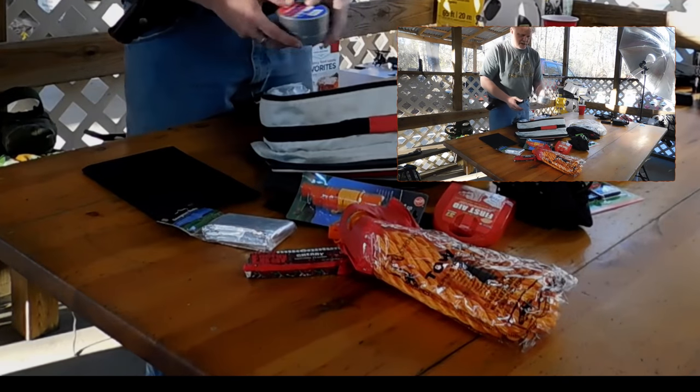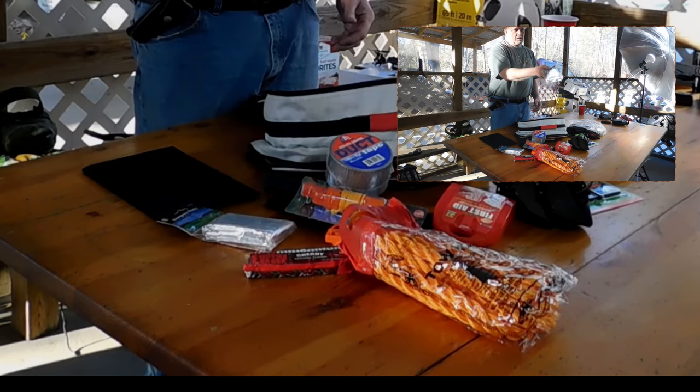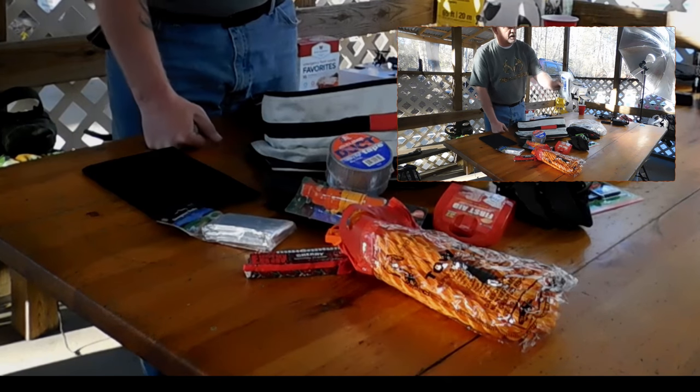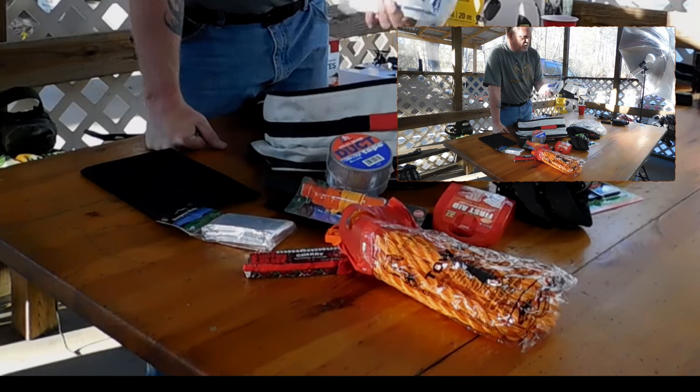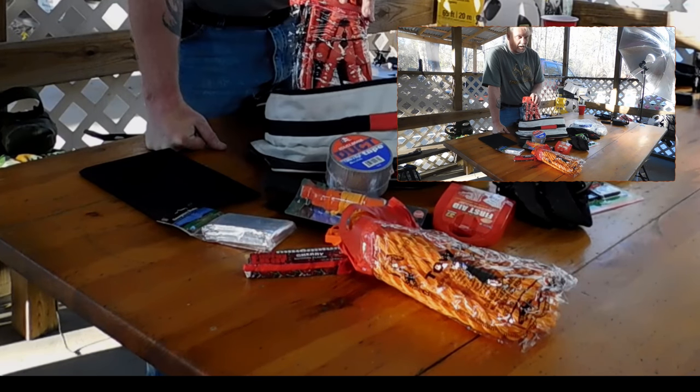A small roll of duct tape can come in handy for busted hoses, things such as that. Three pouches of water. In each pouch, I believe it's almost 4.5 ounces. So this isn't a lot of water, but it's going to keep you from dying within the first few days. I'd definitely rather have that than nothing, I mean.